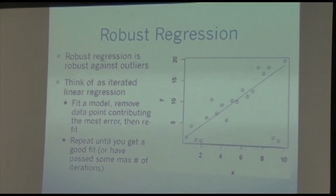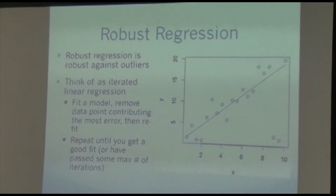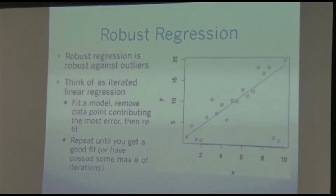So we're going to need to use something called robust regression. And this is robust against outliers. Basically, the idea is it's going to find the trend of the data points while ignoring these big outlying points. And you can think of this basically as iterated linear regression, where you fit your regression model and then find what was the biggest outlier and then remove that or downweight it in your model and then refit with your new values. And you're going to keep doing that until you find a good fit, or until you hit some max number of iterations.